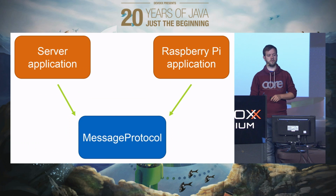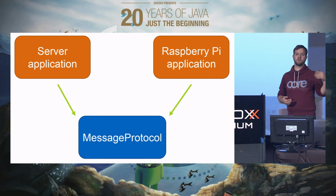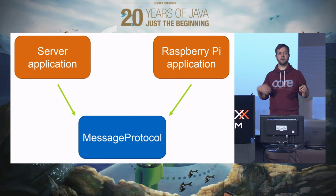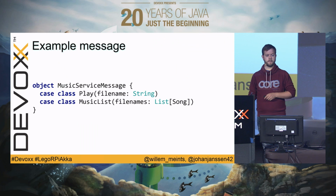We basically introduced a third library that contains only the messages we're going to use, and we set it as a dependency of both our server product and the train.